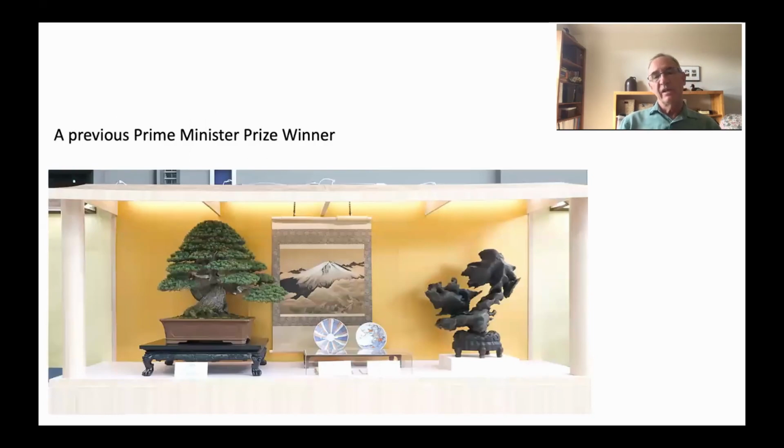In fact, here's an example from a previous Taikan-ten. I believe this was 2018. This was the tree that won the Prime Minister's Prize. Just looking, I believe that is a white pine.